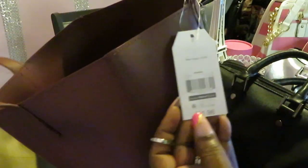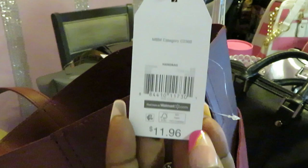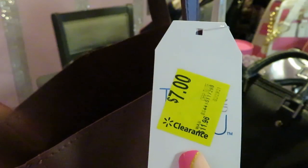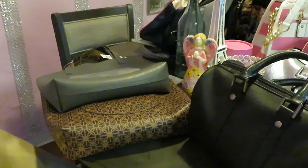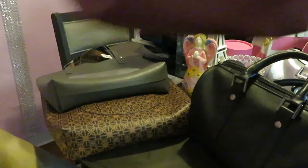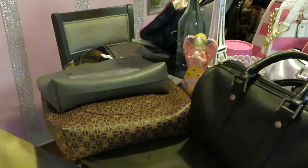Let me show y'all the other side. It's just a simple purse. Another just throw and go. Throw everything there and go. And it also comes with its own little pouch. You know, you can put your stuff in there. Show y'all the tag. Y'all can see that's $11.96. That barcode for y'all, $11.96 from Walmart. Y'all know I ain't pay that. And bam, $7 clearance. Better know it. Don't play with me. I'm keeping my coins. Okay, so that's the burgundy one. Okay, let's move that one out the way.